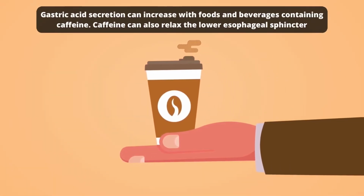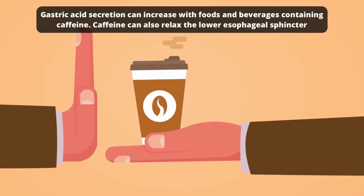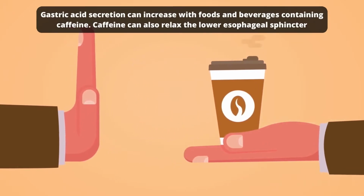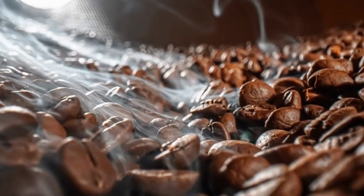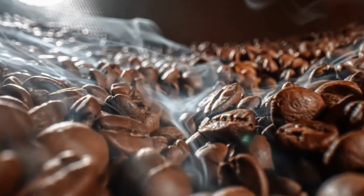Number 4. Caffeine. Gastric acid secretion can increase with foods and beverages containing caffeine. Caffeine can also relax the lower esophageal sphincter. So to decrease stomach acidity, it is best to minimize the amount of caffeine in your diet.